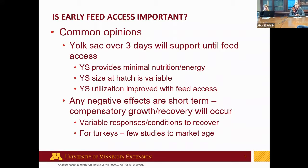So is early feed access important? Over time, when I've talked to people about this, some common opinions seem to come out. One is that birds and poultry have a yolk sac left over from embryonic development, and there's a common opinion that the yolk sac will support them over the 3 days after hatch until feed can be provided. But a lot of the research is starting to show that the yolk sac provides very minimal nutrition and very minimal energy. It's more a way to somewhat maintain the bird until it can get on feed.